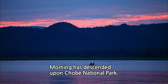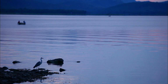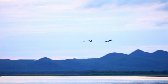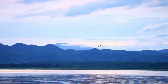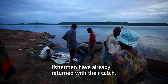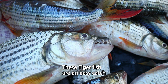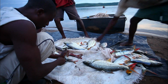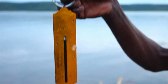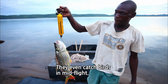Morning has descended upon Chobe National Park. Early in the morning, fishermen have already returned with their catch. These tiger fish are an easy catch in the waters of the Chobe River. They are a vicious, carnivorous freshwater fish with sharp teeth. They even catch birds in mid-flight.